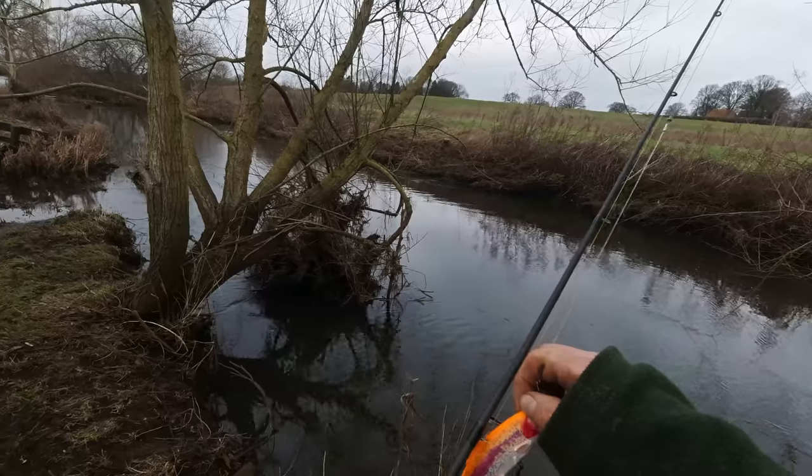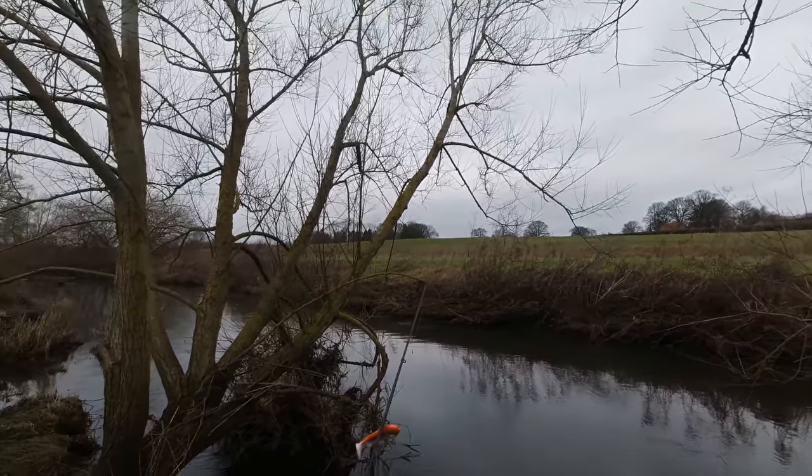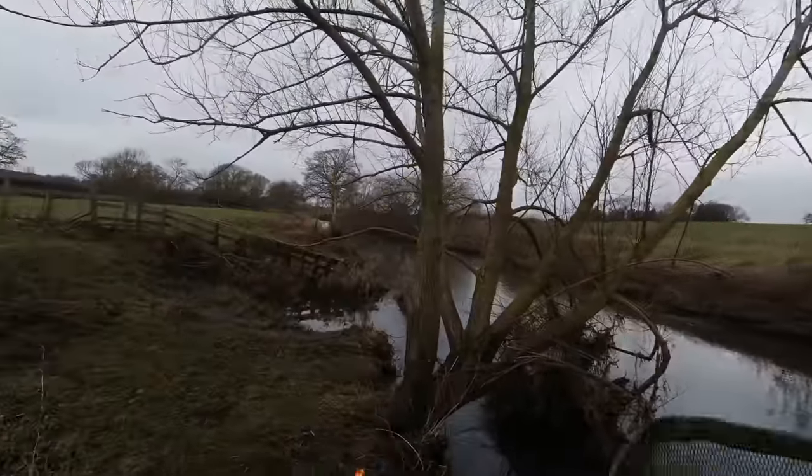I do need to really keep an eye on my retrieve, the actual speed. Sometimes I'm still way too fast. Need to learn to really slow it down more. I'll keep my finger off the reel handle.